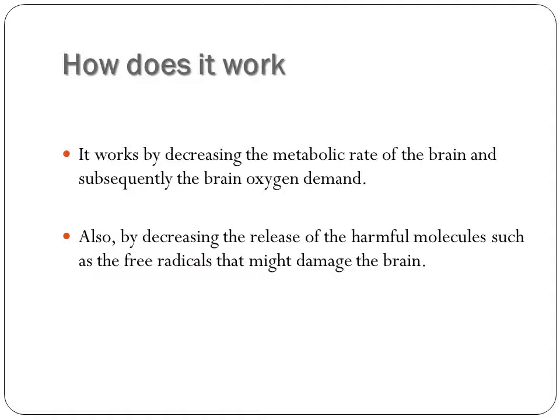So how does it work, or why is it neuroprotective? It actually works by decreasing the metabolic rate of the brain and subsequently the brain oxygen demand, and also by decreasing the release of harmful molecules such as free radicals that might damage the brain.